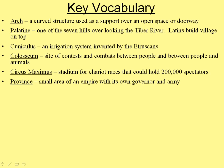Province, a small area of an empire with its own governor and army. The Roman Empire was huge, and they needed a way to control the small outskirts of it, and also protect from barbarian or foreign attack. A province is kind of similar to states, like the United States has, but we don't really have a standing army anymore.